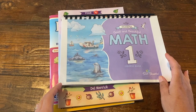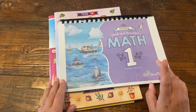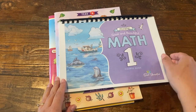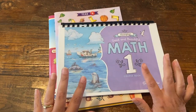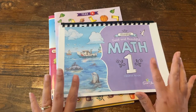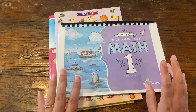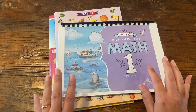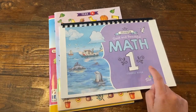For my grade 2 kiddo and my grade 4 kiddo, we are using the Good and the Beautiful math. And we really enjoy using this math program. The bonus of it as well is it's free to download. You can purchase a hard copy, but here in Australia, shipping is just crazy. So it's so great that they have a free download. So I've just printed those out, and my kids are slowly working their way through that.